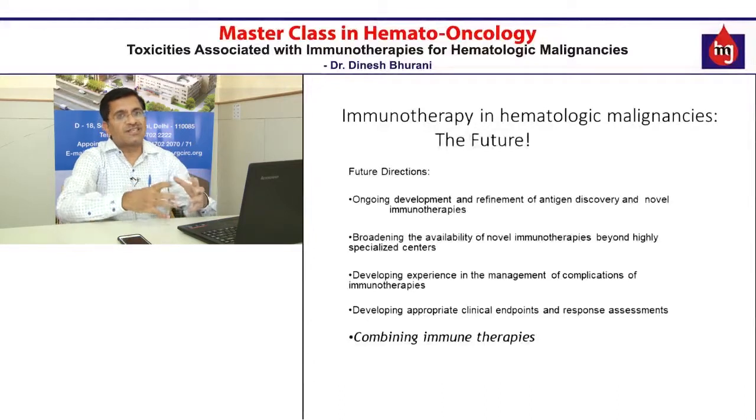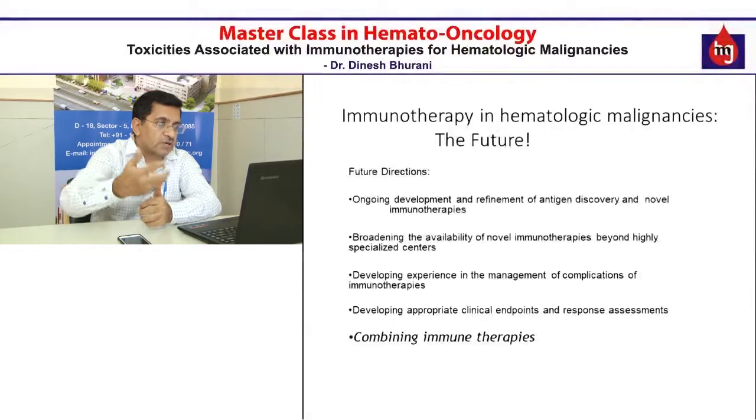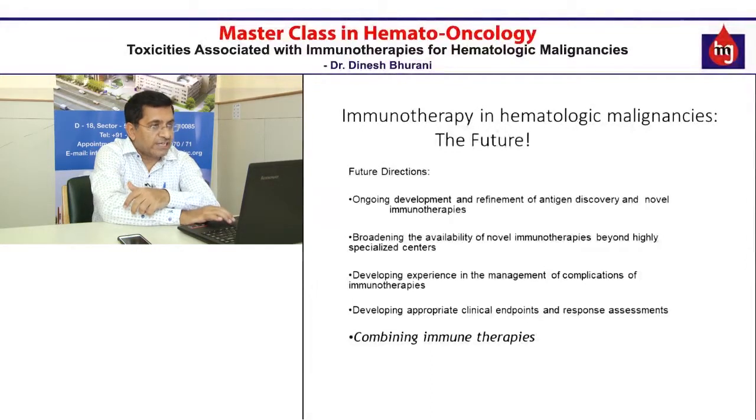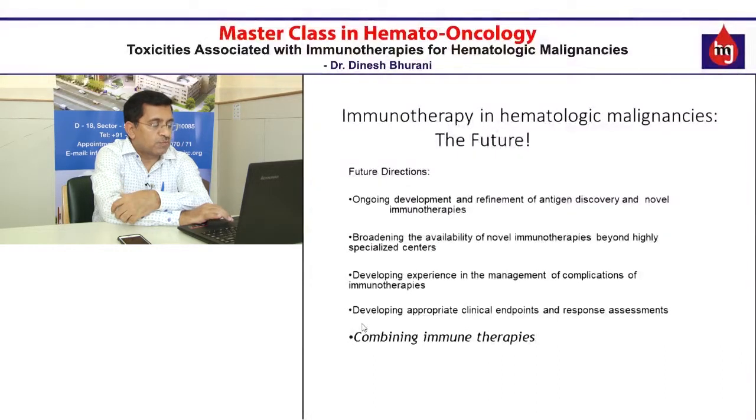So you cannot restrict these to the higher centers. More and more patients should have accessibility to these high-end, highly technical treatments. We need to develop experience for the handling of complications, which we are not used to as hematologists. More of the checkpoint inhibitor experience is with solid tumors. Then we need to develop appropriate clinical endpoints and response assessment.